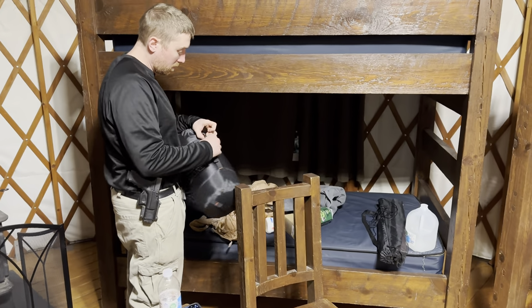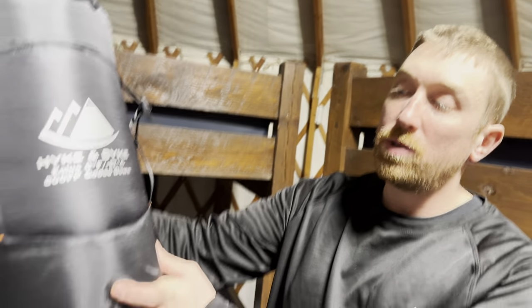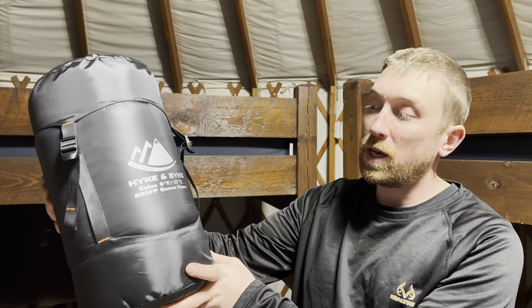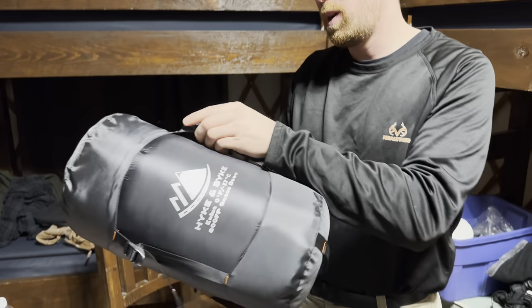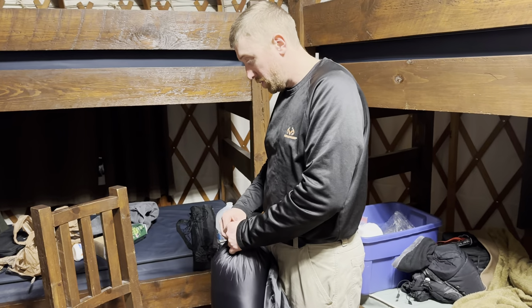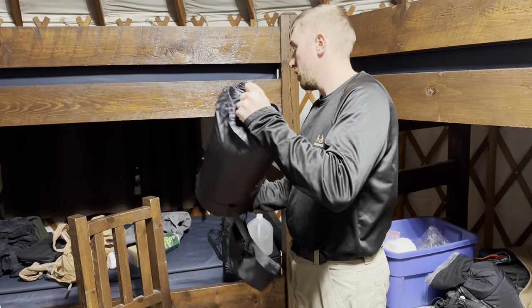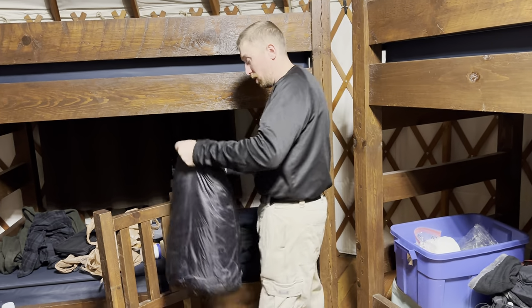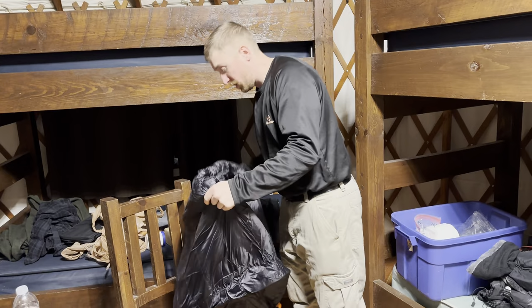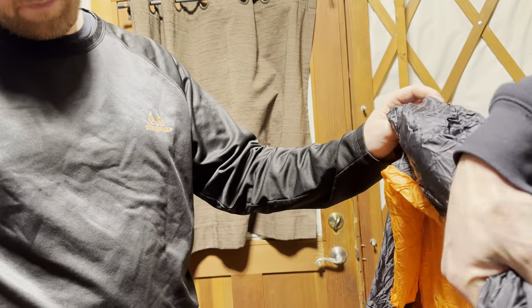Joel got a new sleeping bag. 800 fill power goose down. It was $200 and it's good to zero. Hike and bike. Got good ratings on Amazon. That's why I got it. For a 0 degree sleeping bag, it's pretty small and light. It's a backpacking sleeping bag. Goose down is some of the best stuff that you can have for material. So it's supposed to be pretty warm. You just gotta let the oxygen get to it. Yeah, dude, it's so small. Yeah, it's really thin. Yeah, it's very thin.